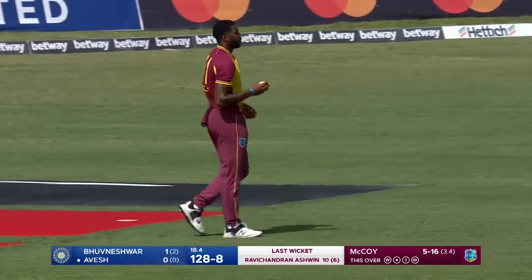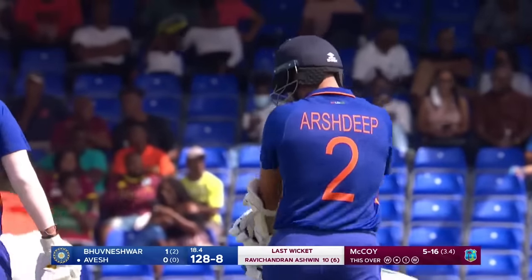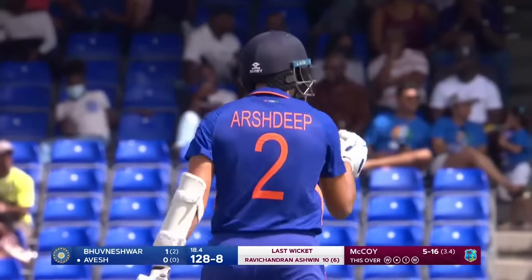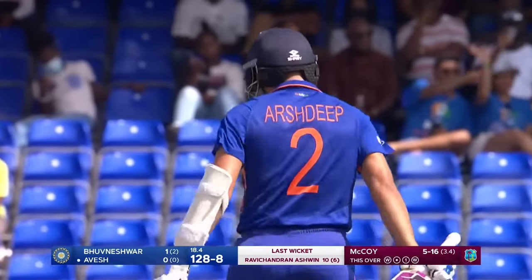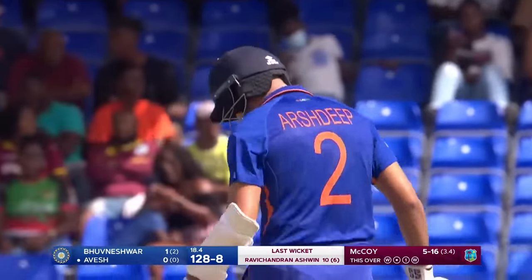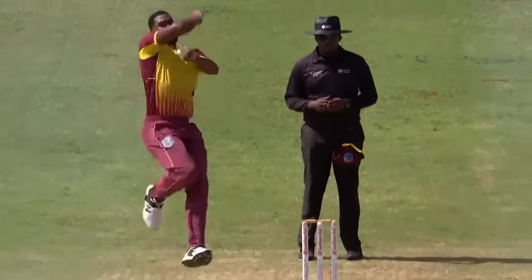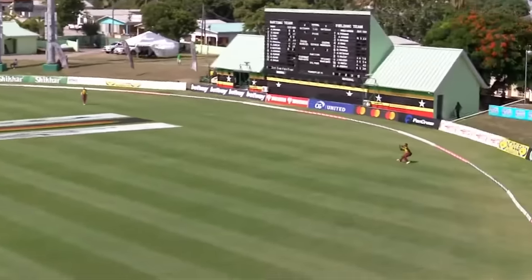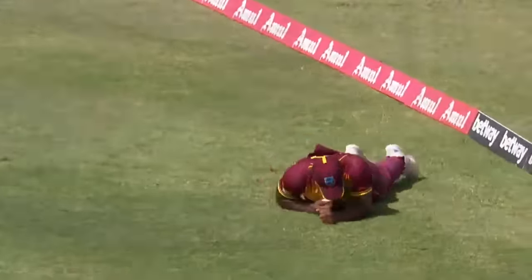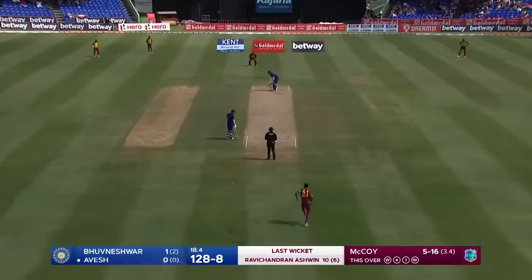What a game this man is having. Obed McCoy, wicket with his very first delivery. And now he's celebrating a five wicket haul, 5 for 16 in his fourth over. Again, sticking to the plan, that wide line, and finding the fielder. Well positioned by Nicholas Pooran. A good catch from Odin Smith. Annihilation for McCoy.